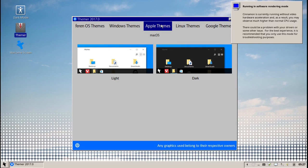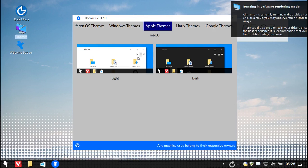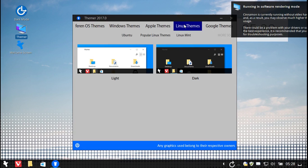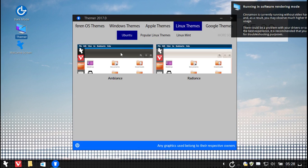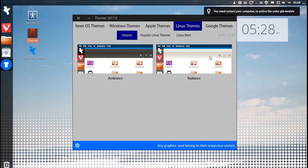Let's go now to Apple themes. This is a weird Apple theme. I thought an Apple theme would have a nice dock at the bottom. But in any case, Linux themes. Let's see Linux themes. Ubuntu. Ubuntu kind of looks like this. Yeah, this is Ubuntu. And Radiance.